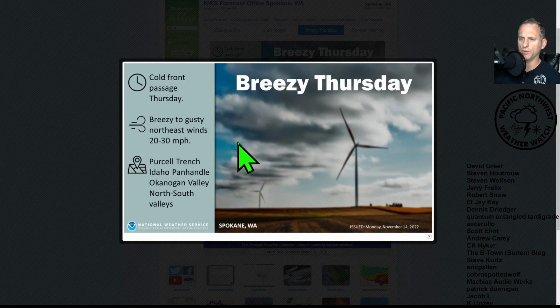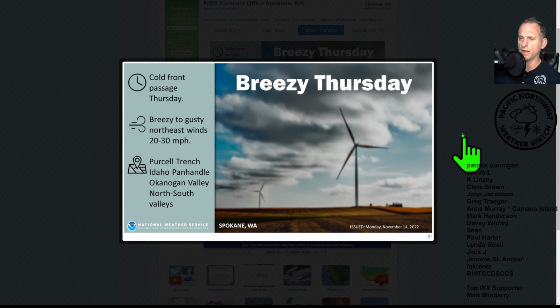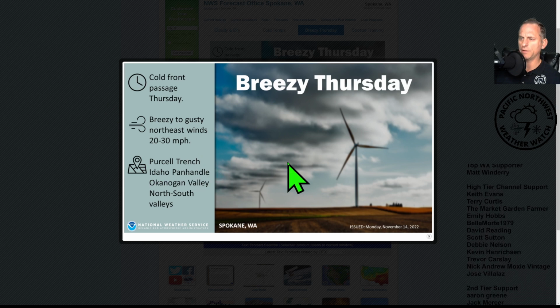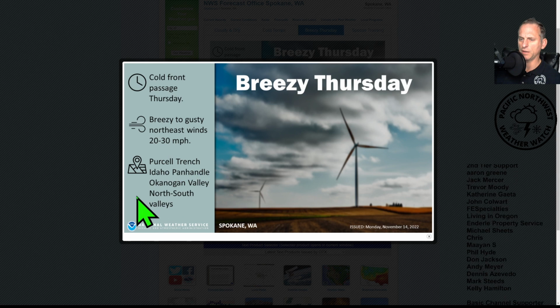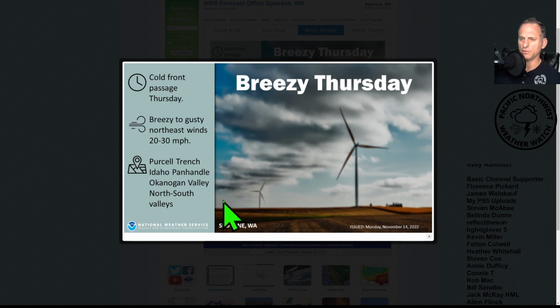So looking at Spokane, you can see the cold front passage Thursday as this Arctic front stays mainly east of the Rockies, but it will stir up the atmosphere a bit. Breezy to gusty northeast winds that'll help clear out some of the valleys over there as well. You can see Purcell Trench is mentioned here in Spokane, Washington. That's a cold air conduit through the Rockies into eastern Washington there.